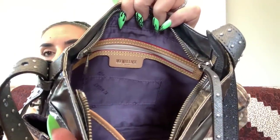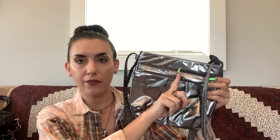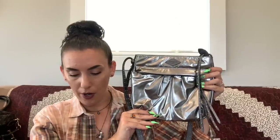Okay, and it's in excellent condition. Super excellent. I've sold purses that were half this size, like the little phone purses, for $100. This style is going for upwards of $150 to $175 used. I'm gonna bring this one to you guys for $75. Okay, so hop on it.